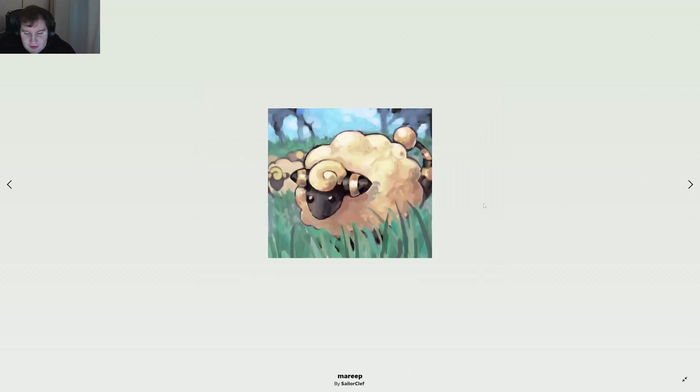Very good art. Then we got Mareep by Sailor Clef. So this simple, cute little Mareep here. Very nice image. There seems to be a flock of them, because you can see a few of them in the background. See, it's interesting because it's not blue, it's black and tan.